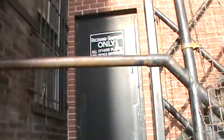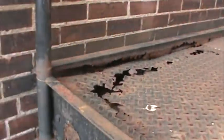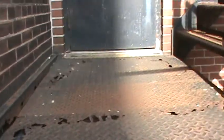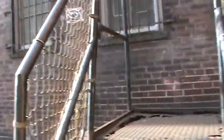So this is obviously in use by shipping and receiving. Look how bad that is. All this diamond plate is eaten all the way through. So somebody's going to fall through this and get hurt. Could be a fireman, could be the tenant, could be the workers. It's all rotted. The feet are all rotted. Everything's rotted. The feet, the stairs, the railing is bent over. You know, the seat channel. Look at that. Look how rotted that is.